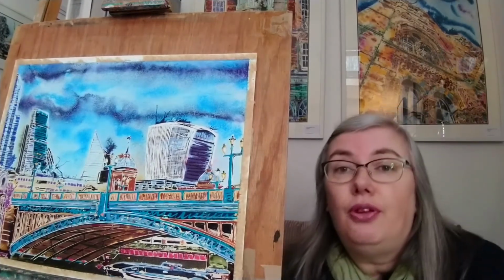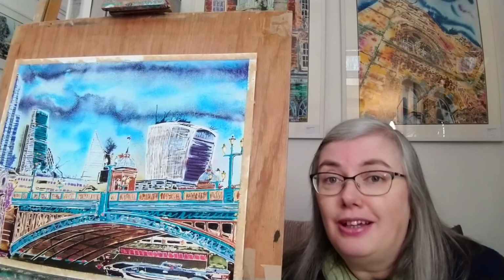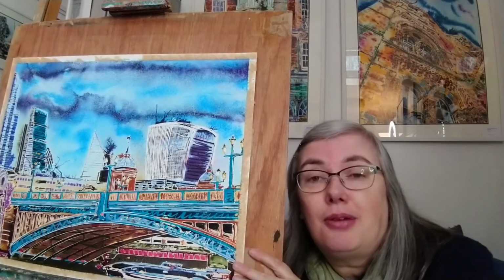So I hope you've enjoyed that little bit of an insight into how I work. This is the painting Southwark Bridge.